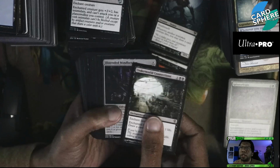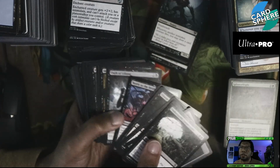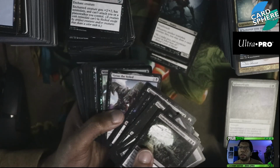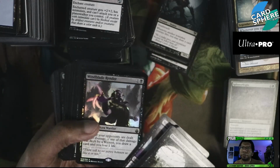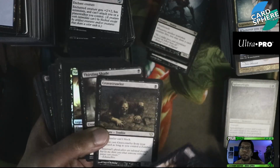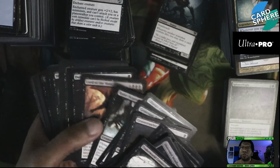So, yeah, I'm digging these piles. These are actually very cool. Lots of good stuff in here. Actually, this is probably the worst chunk so far of anything we've seen. Virtus the Veiled. That's from Battlebond. Oh, a few Battlebond cards in here. Gravecrawler, there you go. There's another one that we're talking about from those sets. You'll be able to move that for sure.